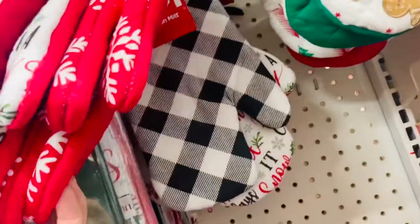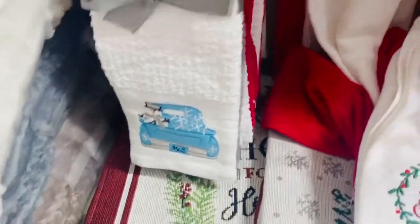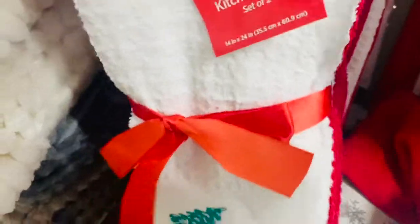Those are really cute Christmas gift ideas too. You can put like a whisk and a cookie mix or cookie cutters or something in those as well. And these were more like embroidered hand towels. They say kitchen towels, but I say you could use them in your bathroom if you wanted.